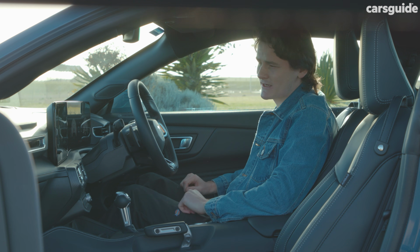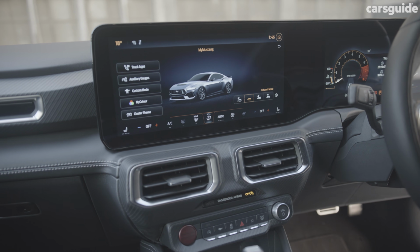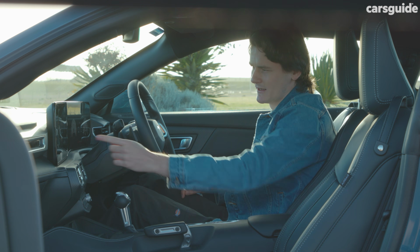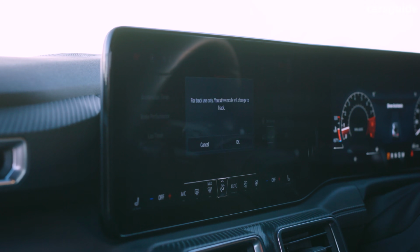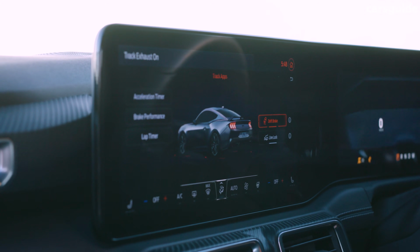In the center touchscreen, it's a 13.2-inch unit. It's got wireless Apple CarPlay and, again, even further customization. We press this little pony shortcut here. You've got custom modes. You can change your auxiliary gauges. You've got your track laps and all sorts of stuff where you can access the drift brake, which is probably one of the coolest features of this new car, and we'll get to test it out very shortly.